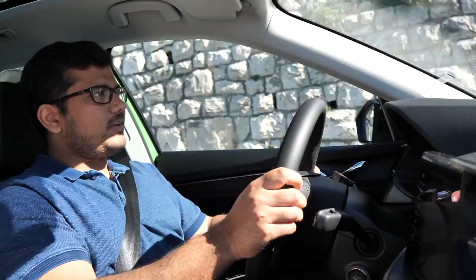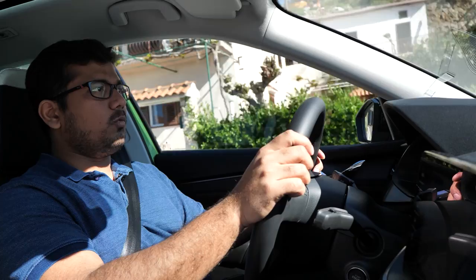So it is level 2 semi-autonomous, and it should just be an assistance. It's not taking over the driver's job. So you should also be aware that you can't leave this on and forget about it and take your hands off the wheel. It still requires you to keep your hands on the wheel and be attentive.